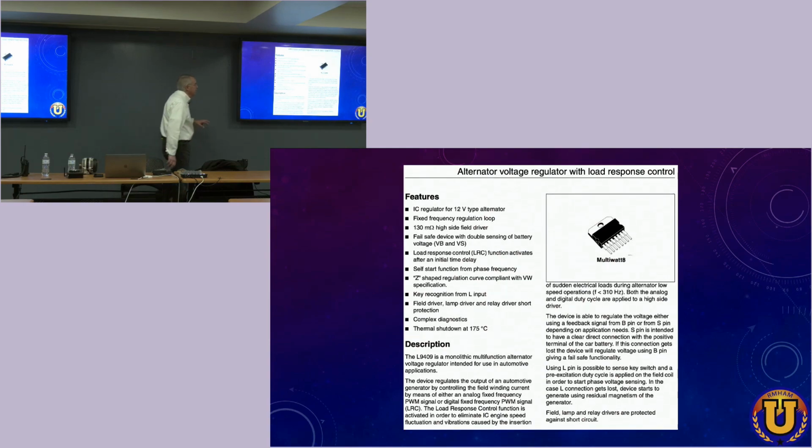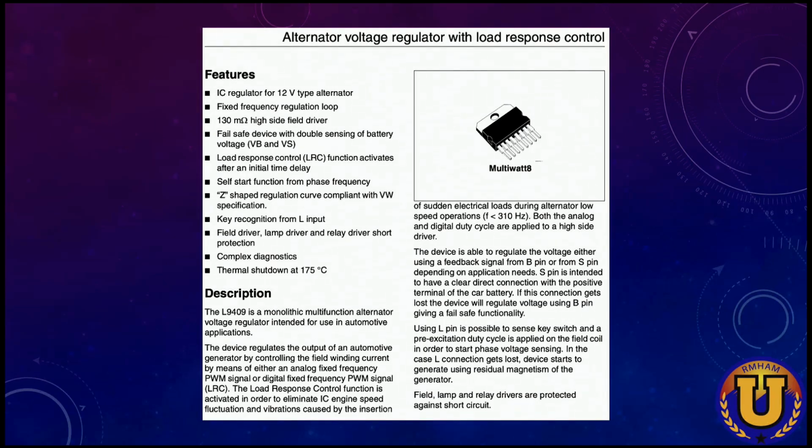This is typically the chip that gets used in regulators. And so you can look this up. It's an L9409. And those are typically what's hiding inside of that regulator package. It's got load response controls, self-start functions, all kinds of really interesting stuff. You can pull the data sheet up and learn more about regulating alternators than you ever wanted to know. But it's interesting to read this stuff. Why? Because it's going to affect how the vehicle behaves when we throw a whole bunch of loads on it.